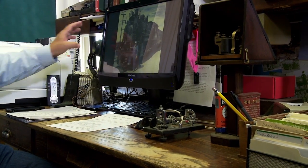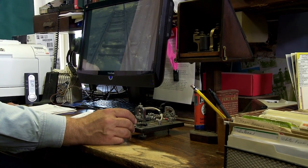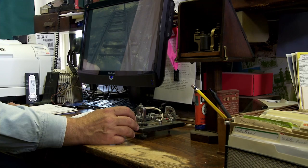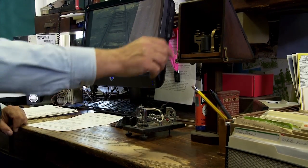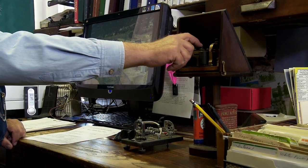And then even predating the telephone is the telegraph, and this is a telegraph bug, and they would use that to send out the Morse code, and then to receive the Morse code back, this is the receiver. And so all of the trains on the entire railroad were controlled from this office right here.